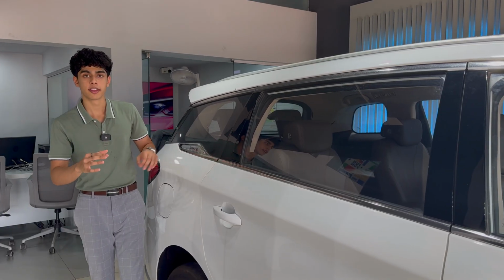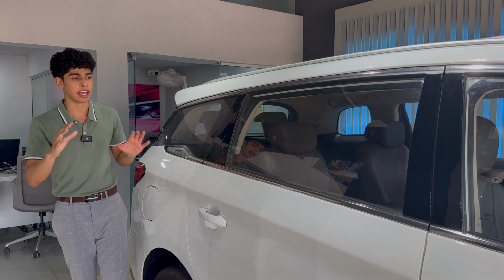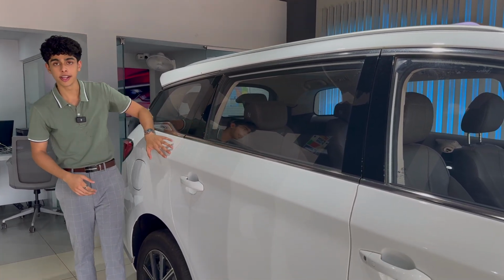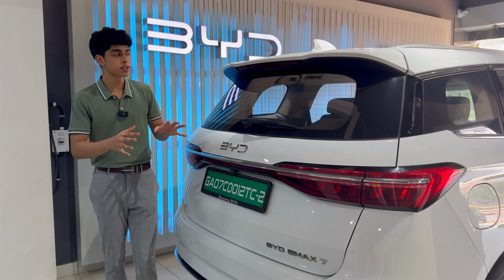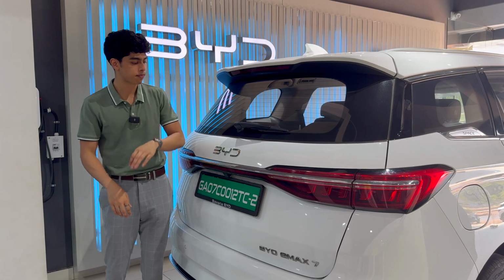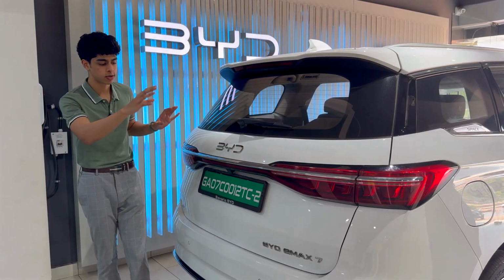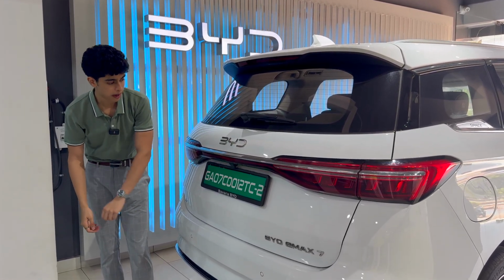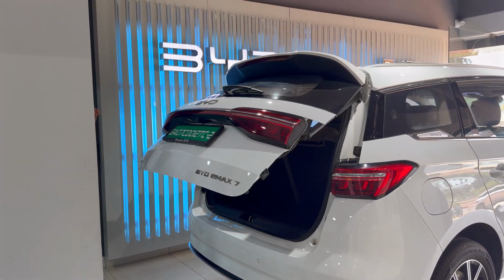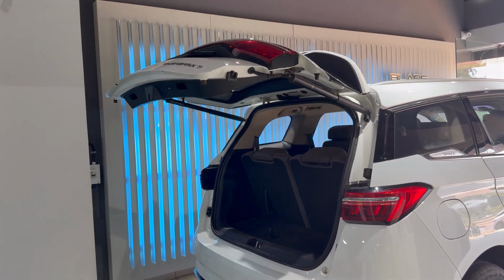From the side, you observe that the eMax 7 has the typical MPV proportions with a very large glass area and a strong crease running down the side. Towards the back, you get a spoiler up top, which is aesthetically very pleasing, BYD badging and connected rear tail lights with another chrome strip at the bottom. BYD has studied the liking of Indian buyers for chrome very well.